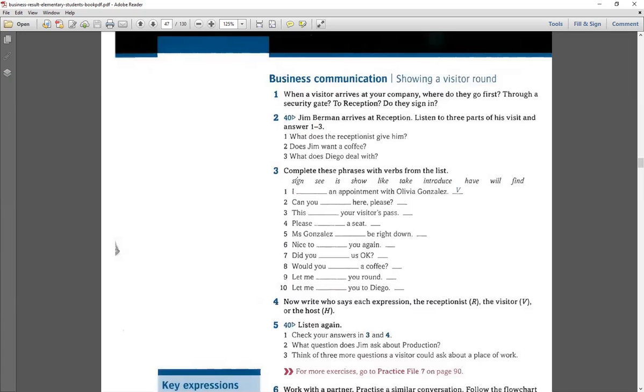Sign means to sign. What is the meaning of sign? يوقع. To see, يرى. Is, لو verb to be في المضارع بيجي مع المفرد, is, يجي مع الضمائر he, she, it, أو أي اسم مفرد. Show means يري أو يظهر أو يبين. Like, يحب. Take, يأخذ. Introduce, يقدم. Have, لدي, ما أقول I have an appointment, يعني عندي أو لدي موعد. Verb to have, بس لما يكون main verb يعني. Will, سوف, will, to express future, followed by a verb.